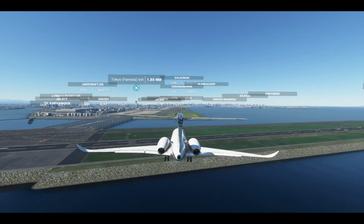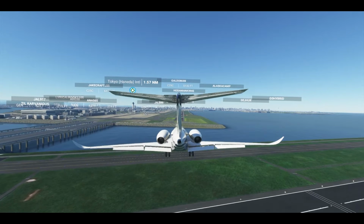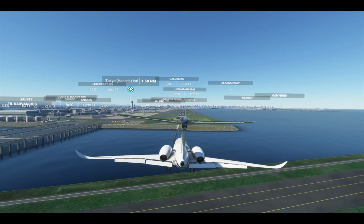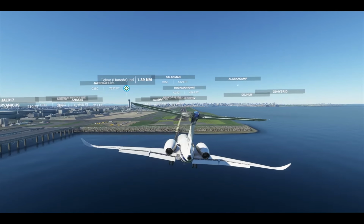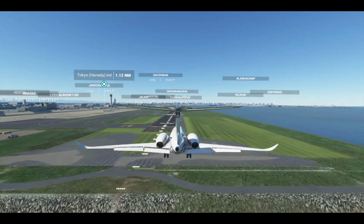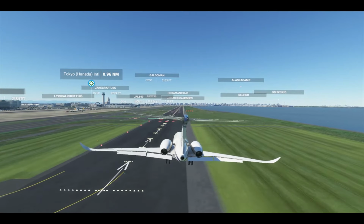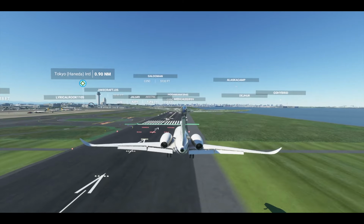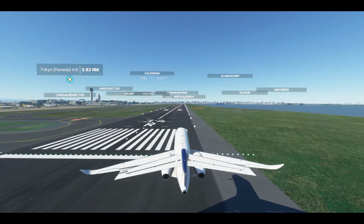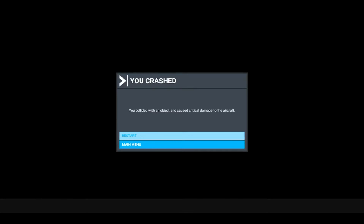What is it doing? I'm going full flaps. Speed is definitely bleeding off now. Okay, come on, smooth me out. Keep me on the runway. Alright, I need to take some control here. I don't know if it's going to do it the way I would like to, but we'll see what happens here. Whoa. Pitching like crazy. Holy cow.